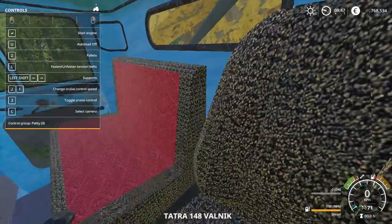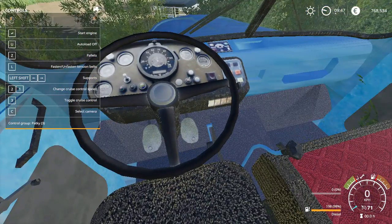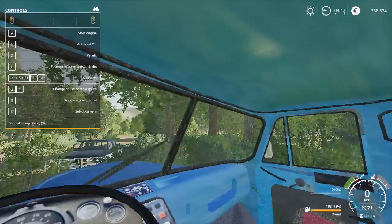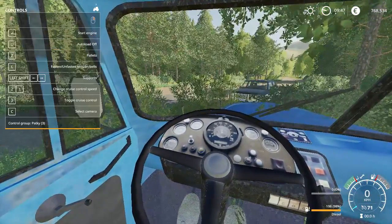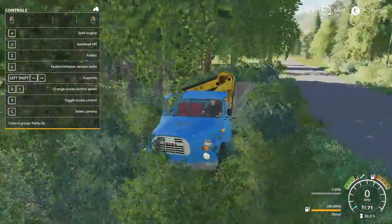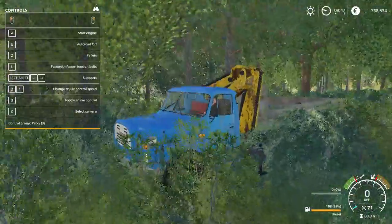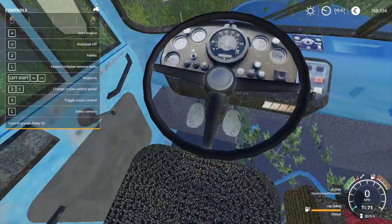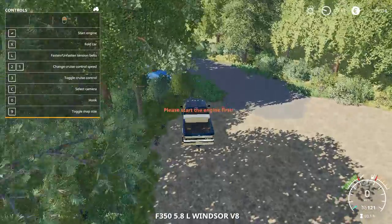Let's get in it. Interior looks good. See what this, I think this is the start button. We know not to hit that button again. What just happened? Did I get a flat tire? Oh, there's hydraulics on it. Maybe they broke. Whatever. Start button, nothing. I brought a bat. You know what? Let's hook this truck.